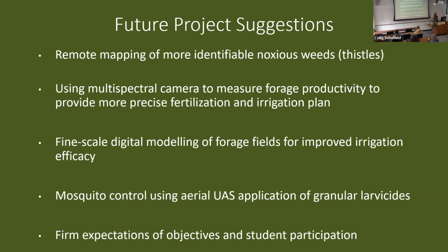Also, and this was one that Trevor and Zeke were interested in, potentially would be using that multispectral camera and drone to measure forage productivity, not trying to map weeds themselves, but looking at NDVI, being just the easiest way to see if there's any wet or dry areas they need to get out to and perhaps fertilize, though I don't think fertilization is necessarily feasible for a lot of these areas or folks.